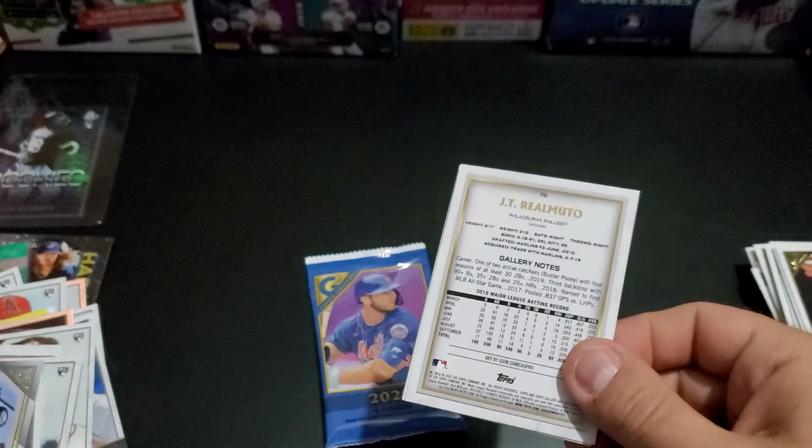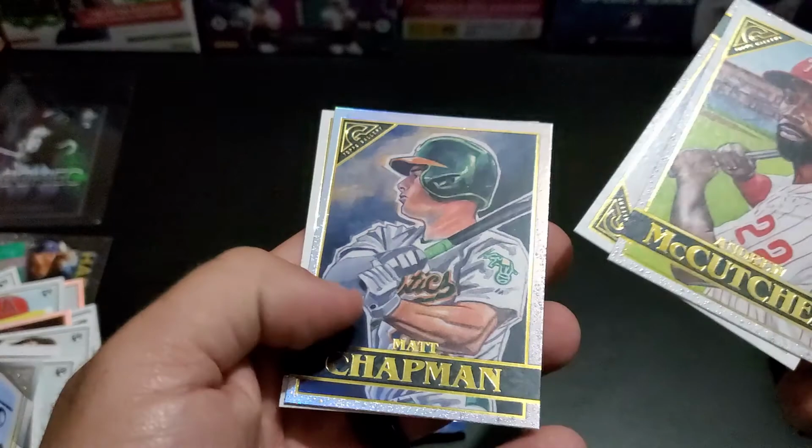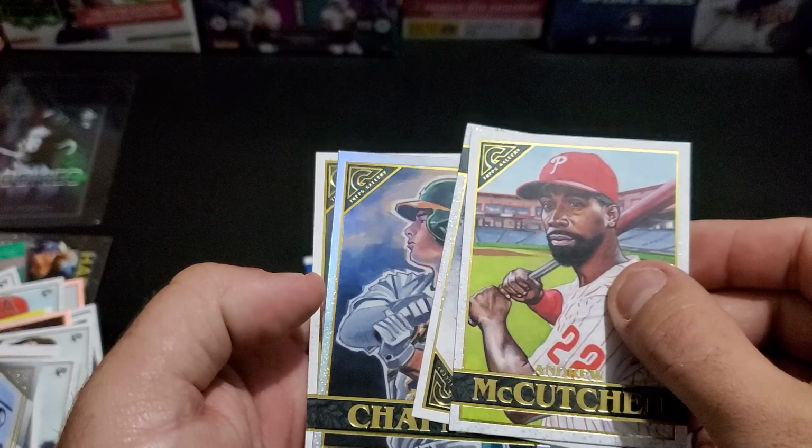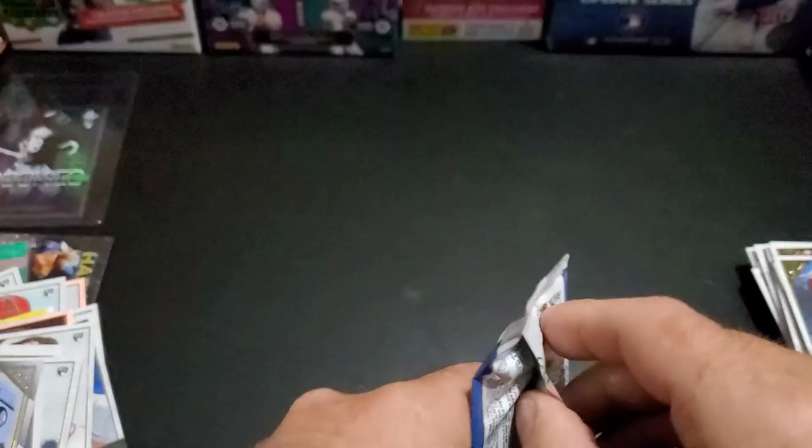See what we got here. Another Andrew McCutcheon. Jorge Salas. Yeah, that is. I was about to say, man, my eyes are deceiving me here. So, silver parallel, Matt Chapman. And then a JT Realmuto. Alright. So, last pack here.